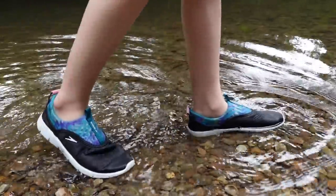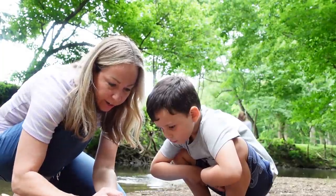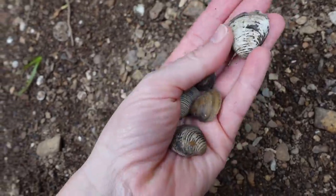We are so fortunate to live next to a beautiful creek, which offers so much open-ended learning and exploration right outside in beautiful nature. Look at all the beautiful river shells here. There are so many shells here. Maya's calling me. She's over here along the riverbed, or the creek bed, I guess, and she found something cool she wants to show me.